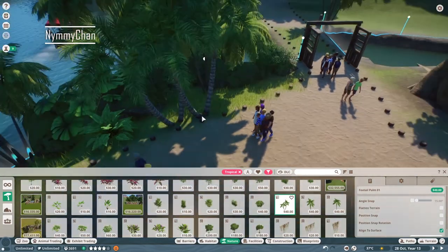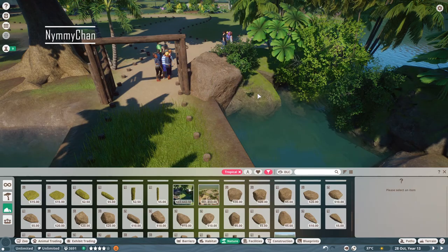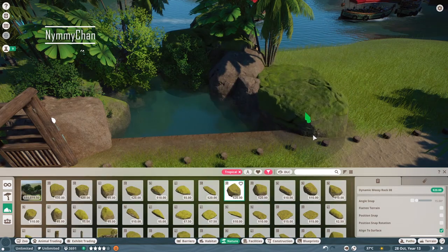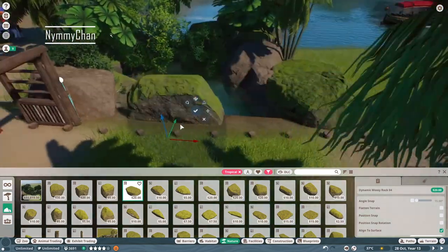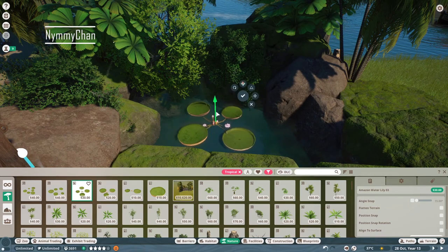I used to be the queen of clutter in The Sims 4. So let's invent a Planet Zoo queen title for me as well. I actually like the queen of foliage and landscaping. I'll do landscaping. So if you're not exactly sure how to do that, watch my videos. There's a lot of landscaping in there. If you have questions, ask me in the comments. I always answer. I'm like that.